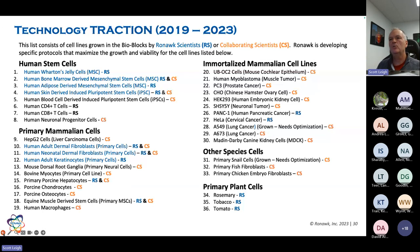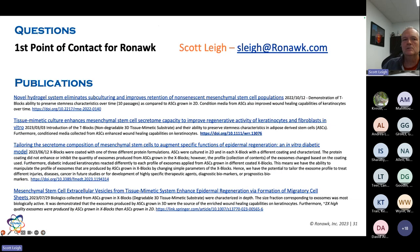For primary cell lines, we've had multiple labs take those out over a month for growth. And they all terminated because they're like, hey, we got this in a month. That's great. We're getting what we want out of it. I think we can go longer with primary cells. They seem to be thriving versus just staying alive. With that, we have our publications.